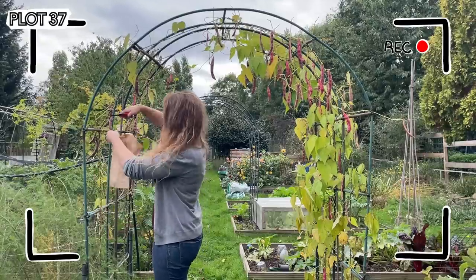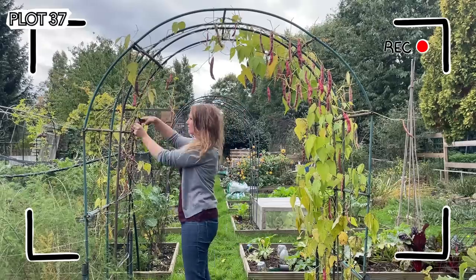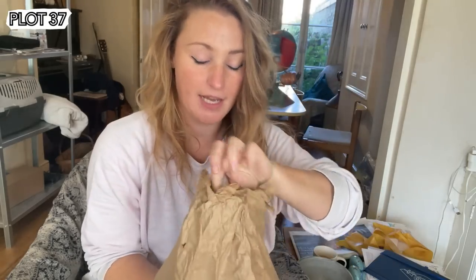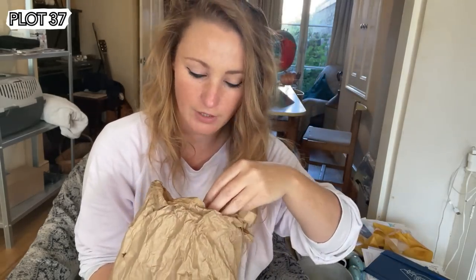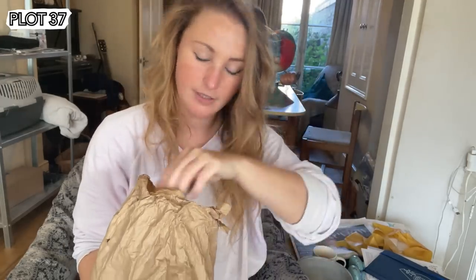So do you remember, this was me last week. And this is the bag of beans. So they've been in this bag for what is it, like a week now. Can you hear? They're really, really dry. So I'm gonna shell them.